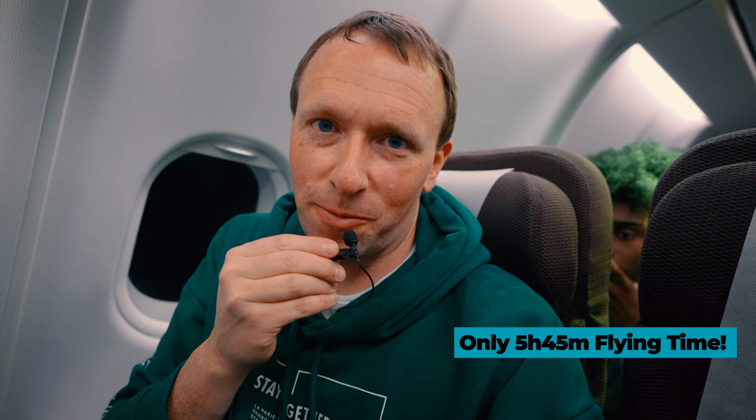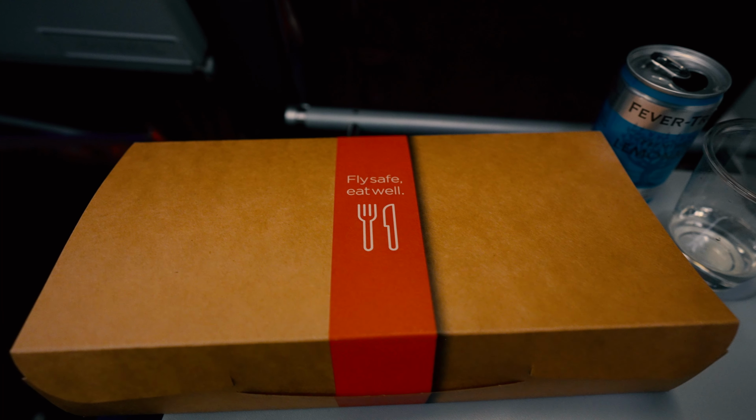And not a whole lot to see here in the dark, but after a quick taxi, we're soon off and up in the sky. Well, we're on our way pretty quick. That was a very smooth takeoff out of Boston. We're looking at under 6 hours tonight, so it's going to be a really short flight. I will stay up for the dinner service, and then I'll check out the sleep after that. So I'm already pretty tired.